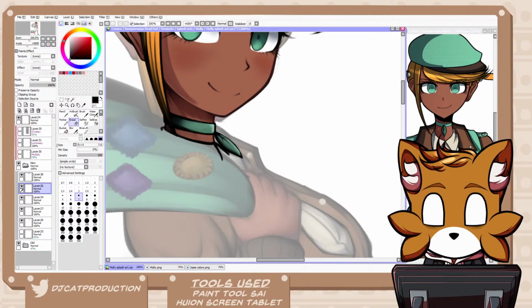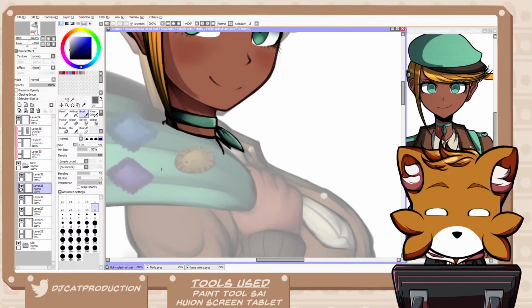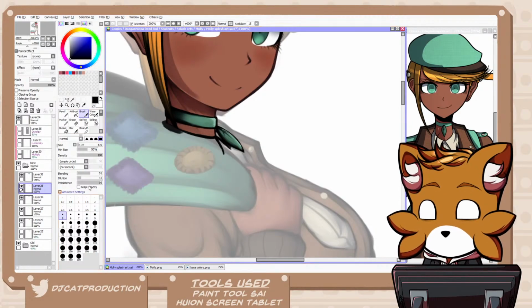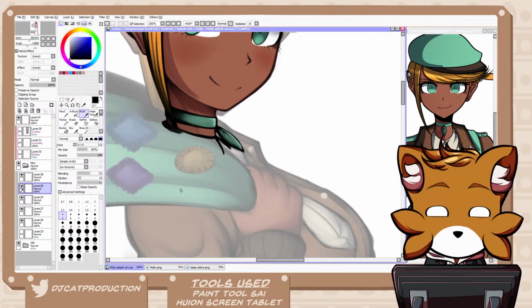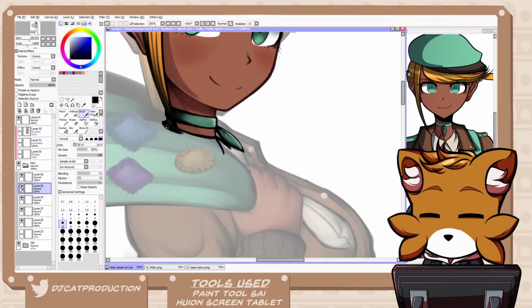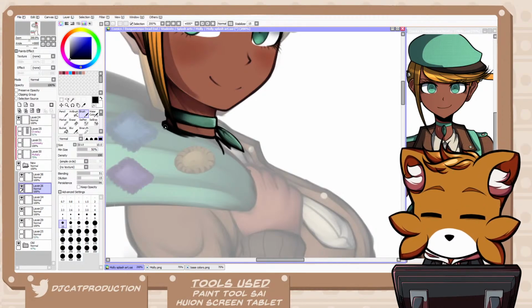I do use a drawing pad. I'm currently using a Huion screen tablet. Huion is like my go-to for drawing tablets and such. Drawing tablets just make everything so much easier, so I upgraded to one as soon as I could. Although I didn't go straight for a screen tablet. I went for something a lot smaller in the beginning. It was like a $20 small thing, maybe the size of my stretched hand. Like if I stretched all my fingers out, that's probably as big as it was.